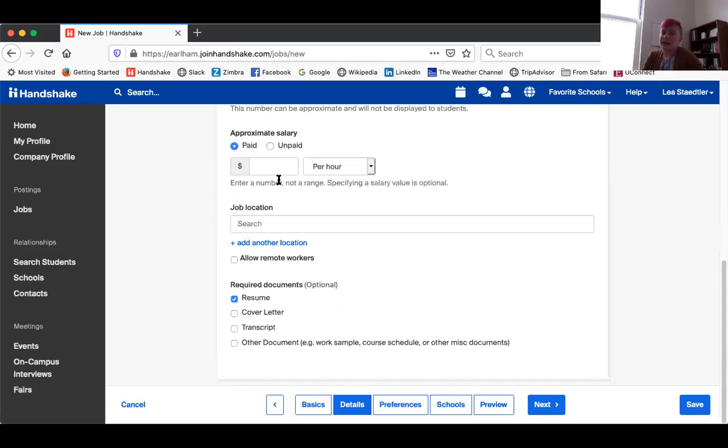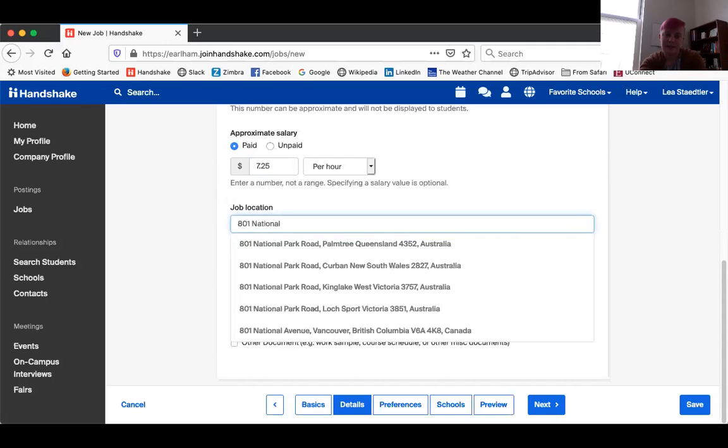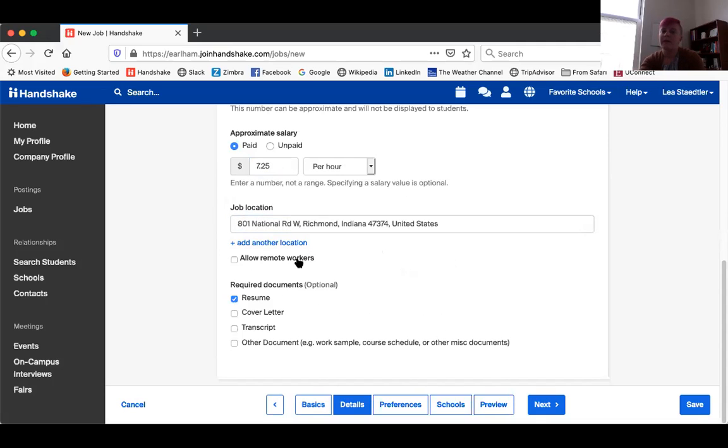All of our positions are paid. We pay $7.25 an hour. That's the same across the board on campus. For job location, you actually have to type in an address, so just 801 National Road West. Again, if you are allowing remote work, you can select this box.